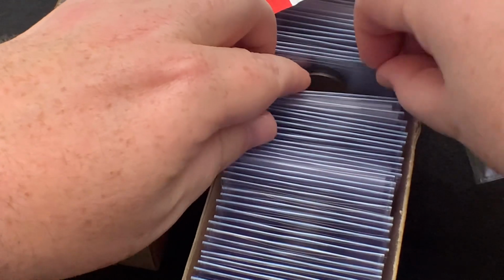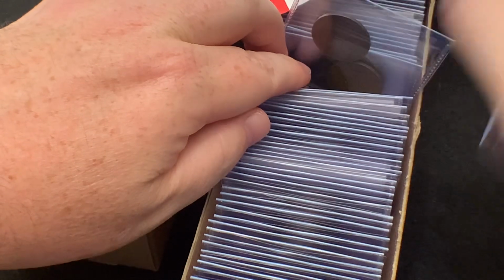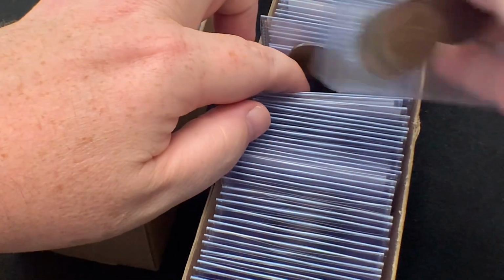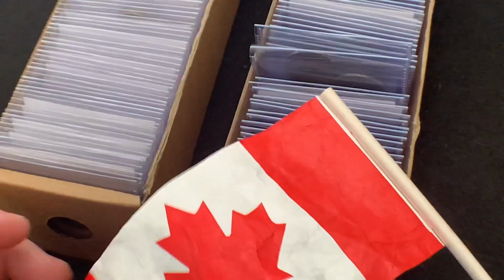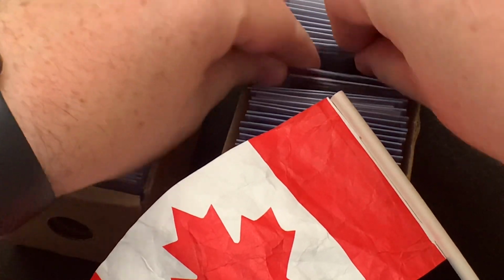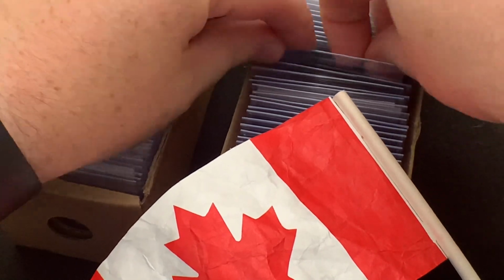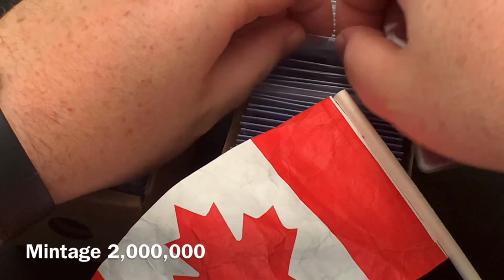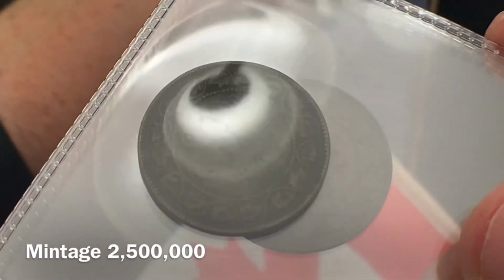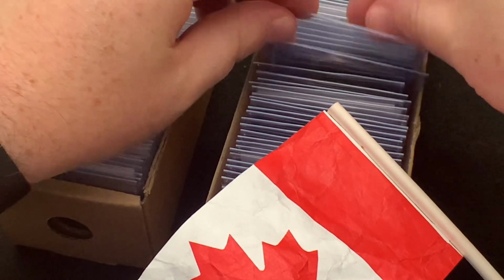Let me see here. I lost my place, but with King Edward coins, these are really nice. There are some lower mintages that make it a little bit harder to find nice quality ones, but let me just move our little flag here. These are just really nice, especially if you like large cents. American large cents are obviously much more expensive. There's a 1905 with a mintage of 2 million. There's the 1904 with a mintage of 2.5 million. And these are just really nice and relatively inexpensive.